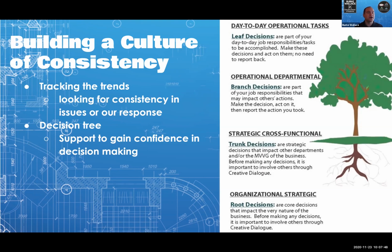And then this thing on the right-hand side of the screen is called the decision tree. A couple years ago, our organization, our schools, went through a book called Fierce Conversations. I don't know if you've ever heard of it or gone through it, but this is part of that. And what it's really helped us to do is to at least be consistent in helping our employees to understand the types of issues they can address.